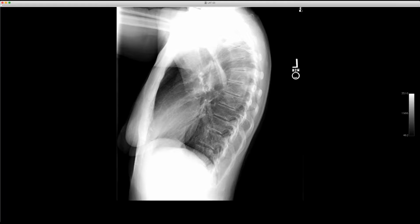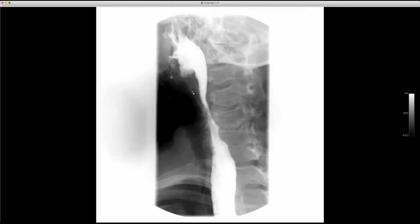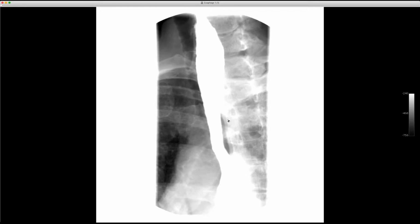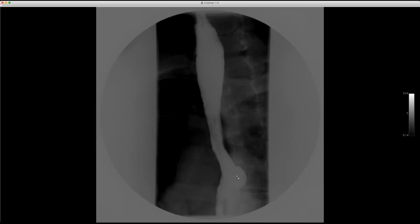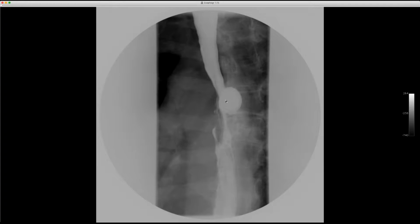She had an esophagram done somewhere else, and whoever did it actually did a really nice job. It's a nice air contrast. So you see the upper esophagus looks pretty good. I'm just going to go through these one at a time. You see the primary wave coming through. Let's go down to the next one. Now on this image, as the primary wave comes, there's this little outpouching on the lower esophagus. And I'll show some more images. And there you go, it persists, yet the contrast is clearing through here.